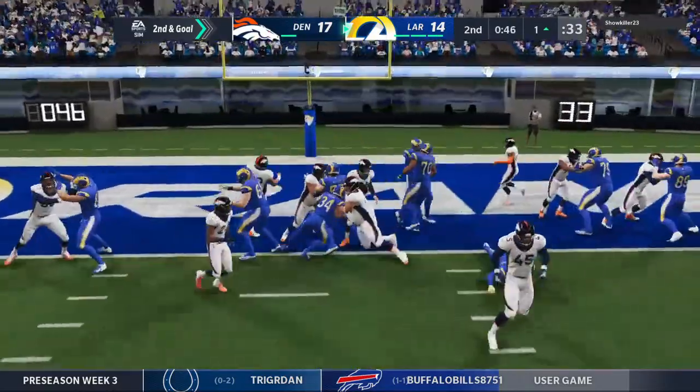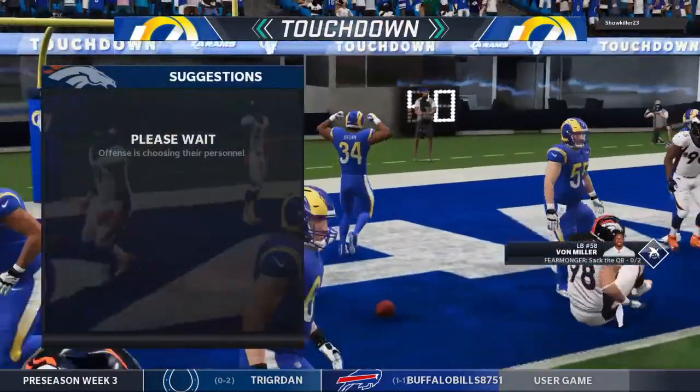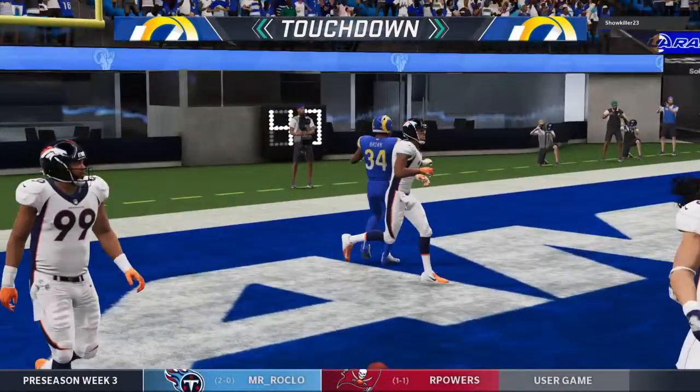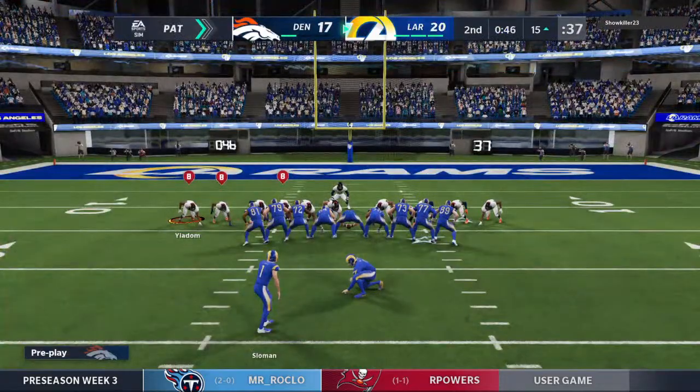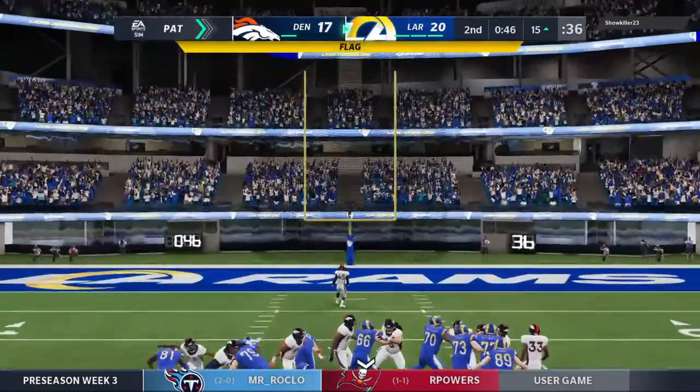They try and run forward here with Brown. And he takes it across for a Rams touchdown. Malcolm Brown taking it in as his guys are able to regain the lead.